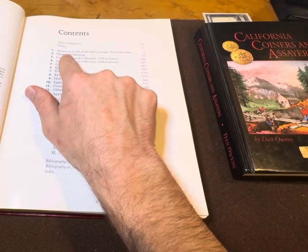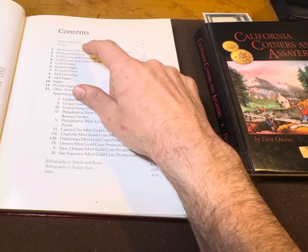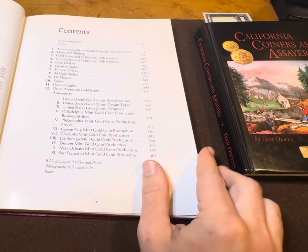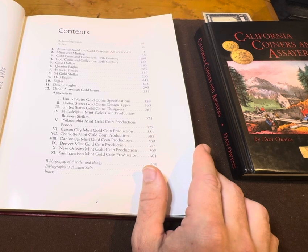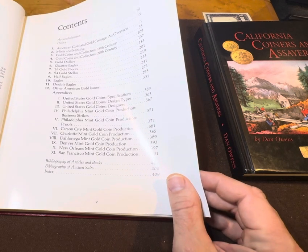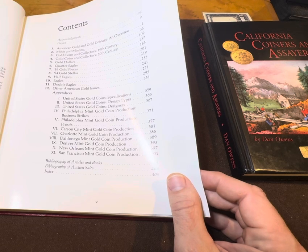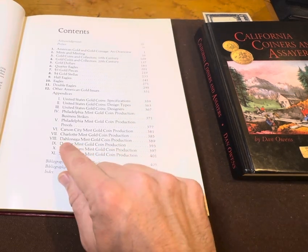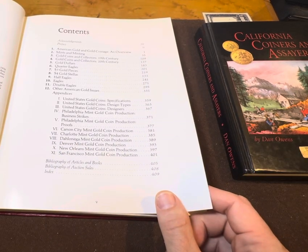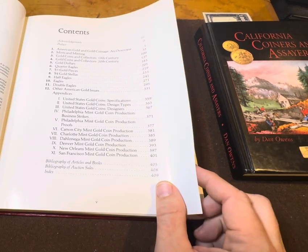It goes anywhere from American gold and gold coinage and overview, all the different kinds of mints. Goes through the dollars, the quarter eagles, threes, $4 stellas, which are just pattern coins, different patterns. How different types of rarities occurred. Double eagles, other kinds of issues out there. All the different mints that minted gold coins, Carson City, Charlotte, Dahlonega. It's always fun: Dahlonega and Denver both minted gold coins, but never at the same time. So you never had to worry about them having the same mint mark. The privy marks are the same, but never overlapped in years, so you don't have to be confused there.